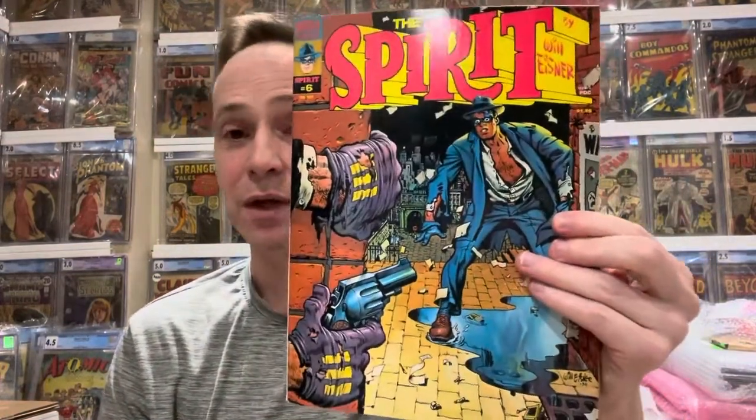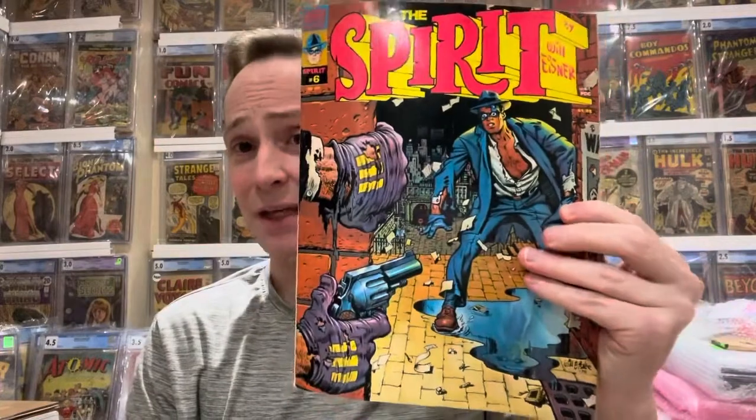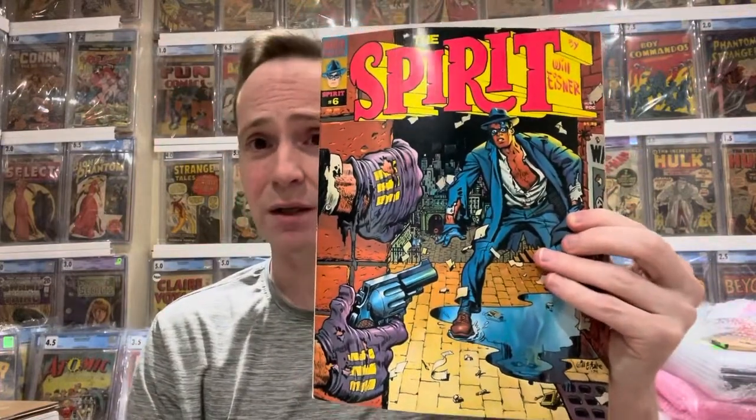Okay, so let's see what's inside this last stack of books. So it looks like some Warren stuff. This is Spirit, and this is an actually really good grade. I'm just looking at it. It is very solid. I'd say like 8.0 kind of level. Kind of nice book. Yeah, very nice.